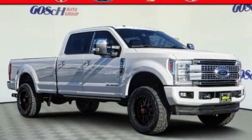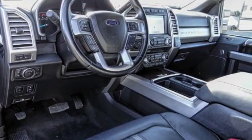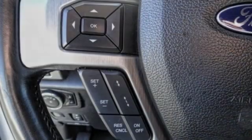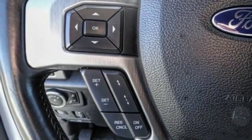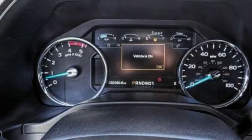take a ride in 2017 F-250 Super Duty. Head-to-head fuel efficiency, head-to-head towing, head-to-head torque. Ford F-250 Super Duty. This vehicle has less than 35,000 miles.